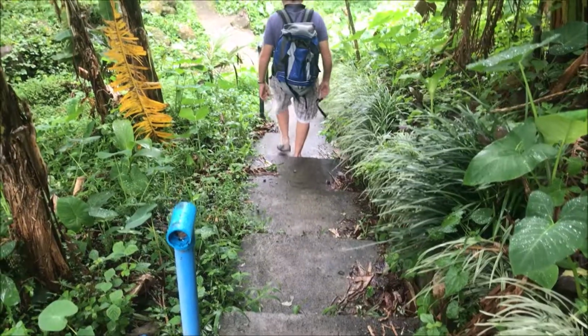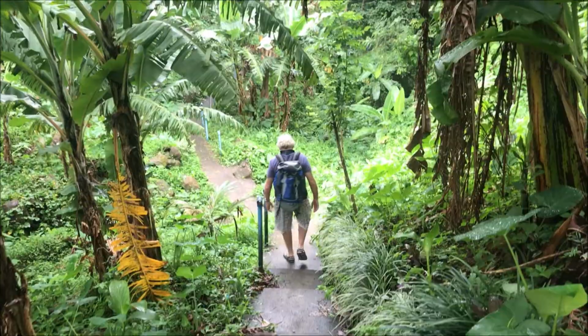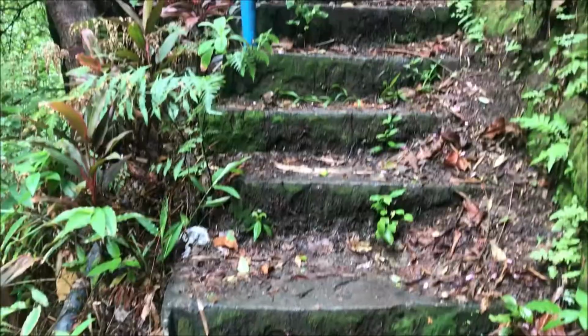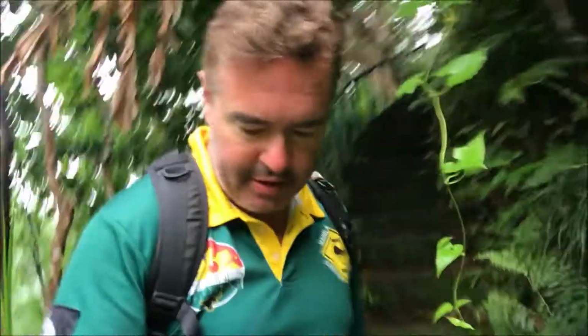Got some stairs here, at least they're paved stairs, taking us to the hot springs. So it's not just a dirt trail or anything like that. There is actually paved trail along here, so that makes things a little bit easier. Got a little bit of a descent going on here, and you can actually hear the waterfall and the springs down the bottom of these stairs. It's fairly steep, as you can see looking back up there, but at least it's paved.